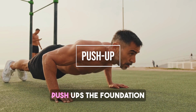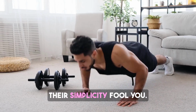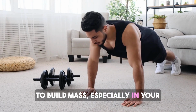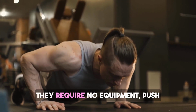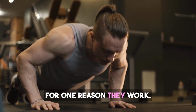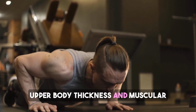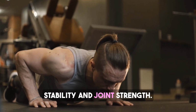Number 2. Push-ups, the foundation of upper body size. Don't let their simplicity fool you. Push-ups are one of the most powerful bodyweight exercises you can do to build mass, especially in your chest, shoulders, and triceps. Often underestimated because they require no equipment, push-ups have stood the test of time for one reason: they work. When done correctly and progressively, push-ups can help you develop serious upper body thickness and muscular definition, while also improving stability and joint strength.